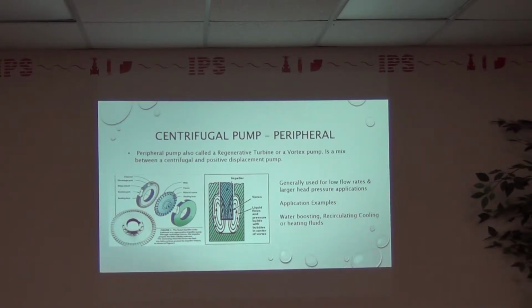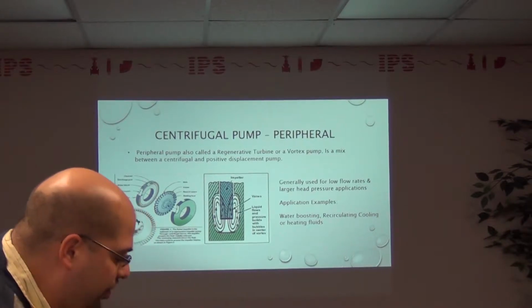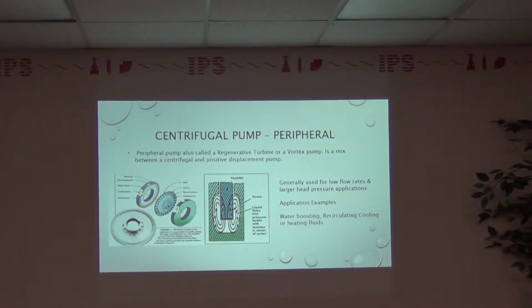So it's an interesting, different take, and it really secures a niche application where a traditional centrifugal pump would not work. So some of the applications that you see on this is, again, water boosting, recirculating, cooling, heating fluids, those type of applications.